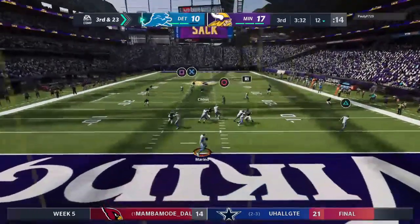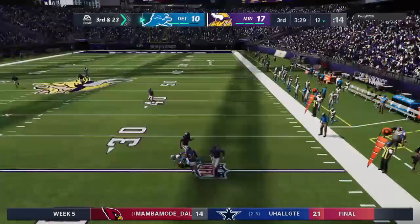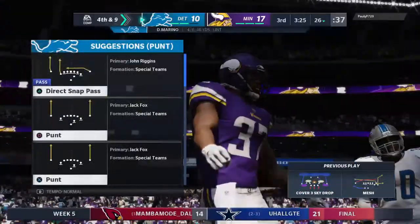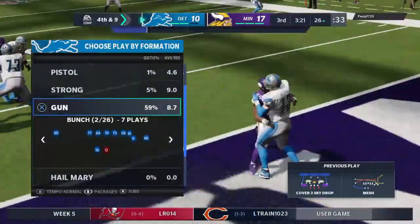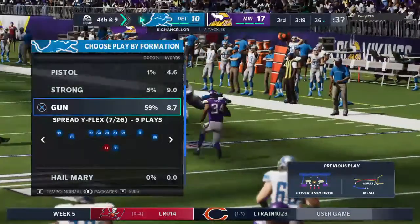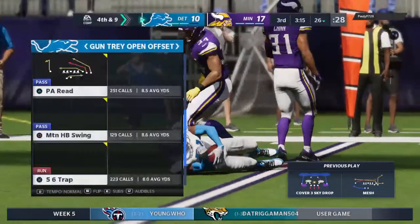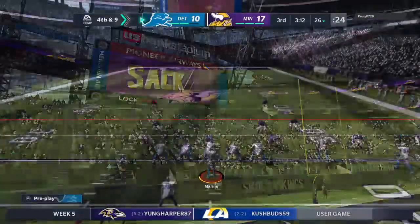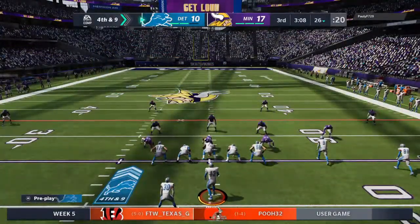No run call here. They'll look to throw instead. And he'll lay out and pull it in. What a diving catch there. Complete. 14 yards, but they're still well shy of a first as that leads to 4th down. And a tough ask here. They're going to go for it on 4th down and 9.